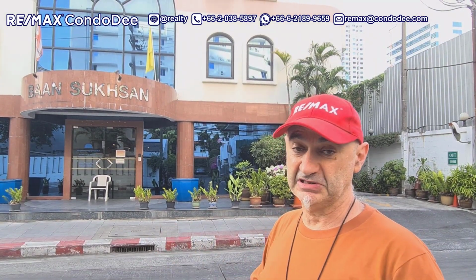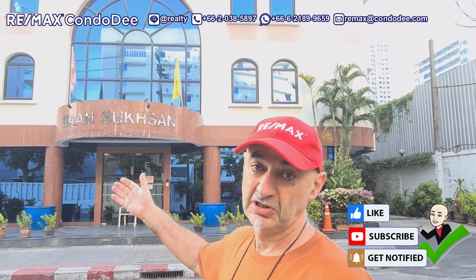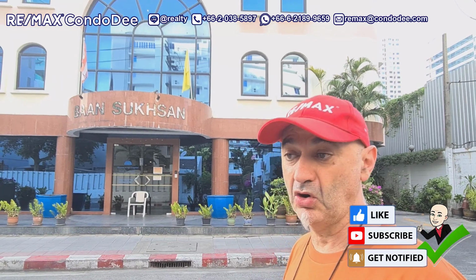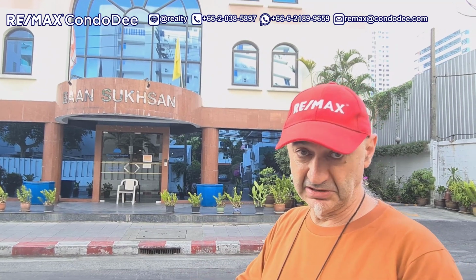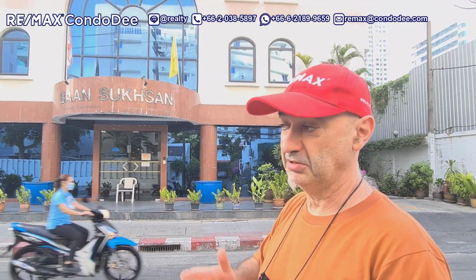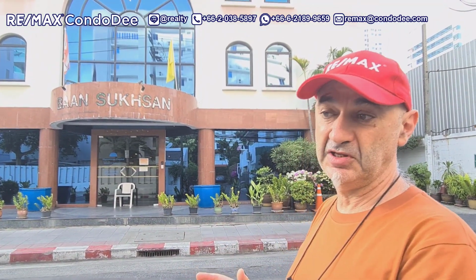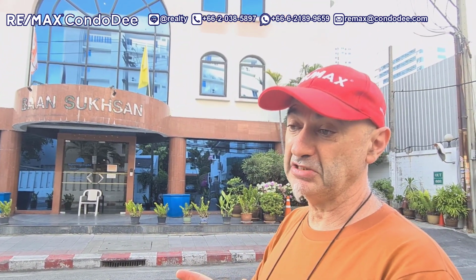Actually, we in REMAX CondoDee, we don't have a lot of properties for sale here because people don't want to sell. They keep their condo here and they rent it out to students. Now, when there is a COVID situation in Bangkok and all over the world, prices little bit down, but still it's almost fully occupied. Again, Baan Suksan, old condominium, not very expensive, and the special thing is easy to rent out to students in university.